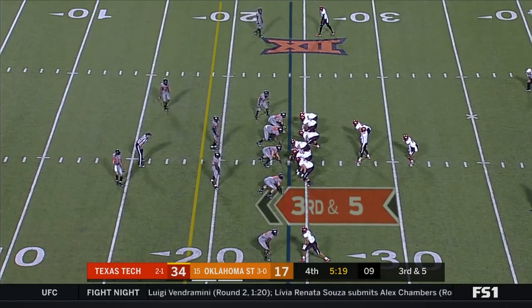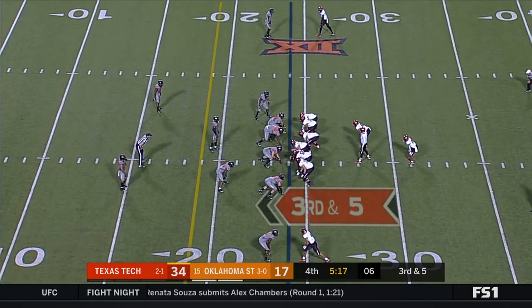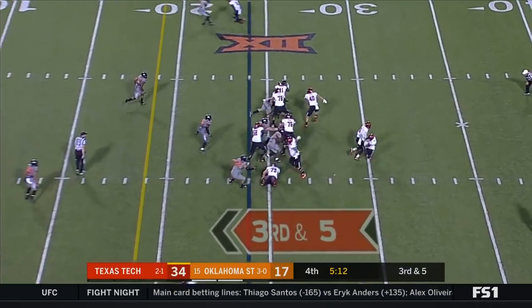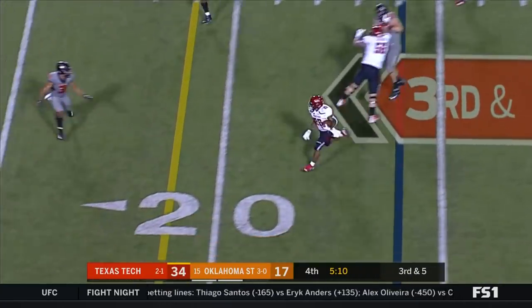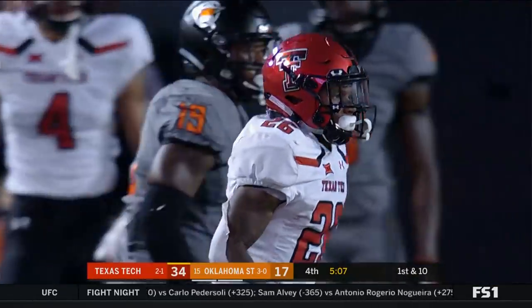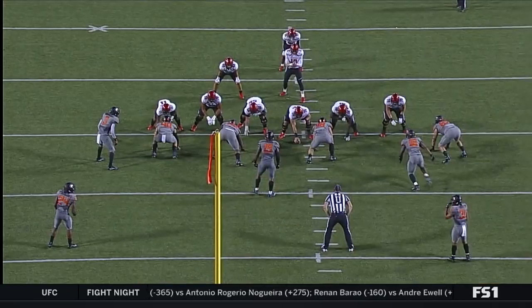Here's Tazon Henry. He's checked in. 3rd and 5. They give it to him. Left side. He's down. Kobe Peel makes the stop.